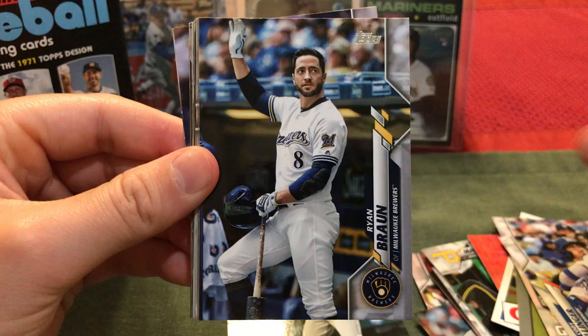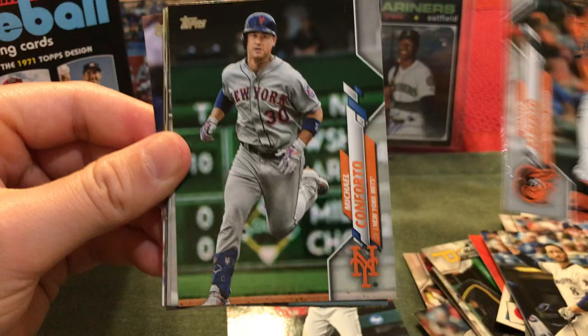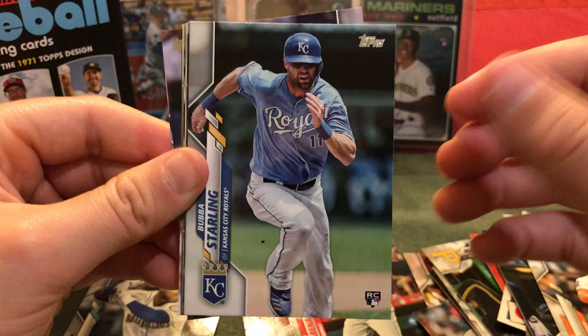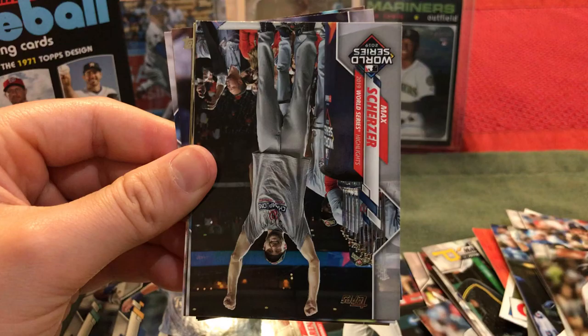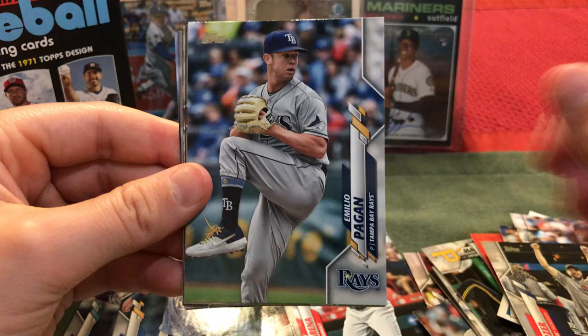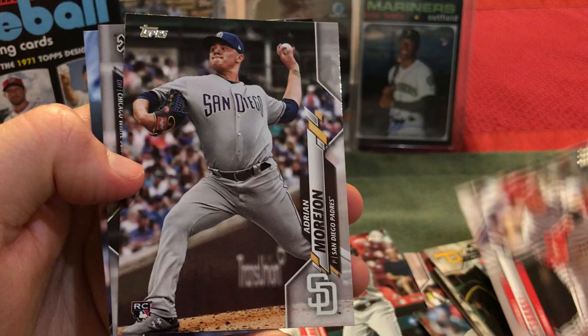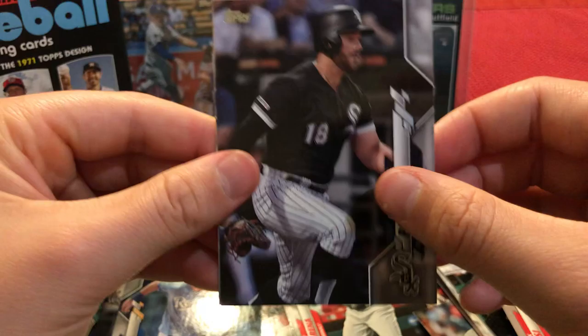Hanser Alberto. Michael Conforto. Kevin Pillar, Kyle Lewis rookie, that's nice. Pretty good rookie right there. Bubba Starling, that's another good rookie. JD Martinez, Max Scherzer, World Series. Emilio Pagan, Justin Verlander, League Leaders. Brock Holt, this is a nice picture, him in the rain. Nice landscape card right there. Max Dassey, Adrian Morjon, Daniel Palka, and Ian Kinsler. So a nice pack right there.